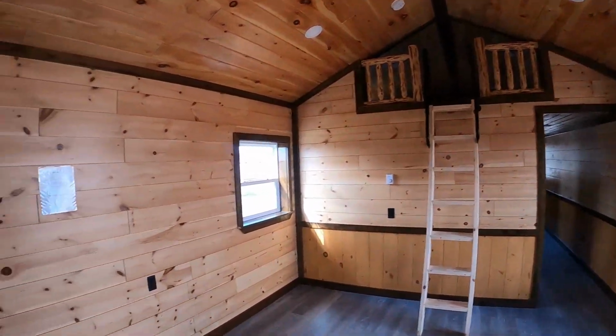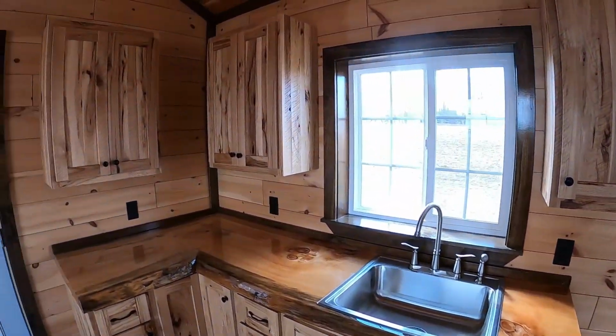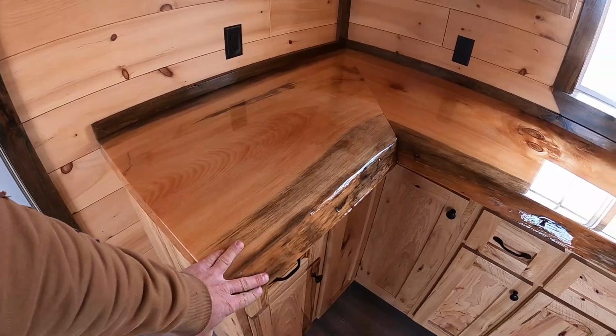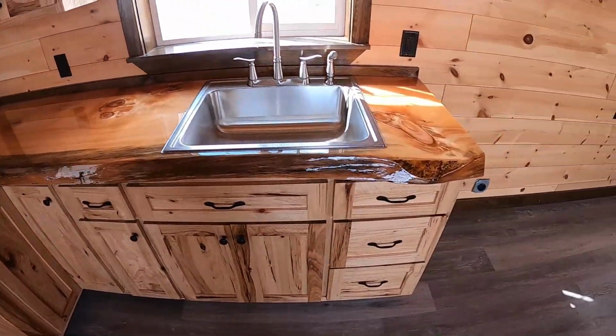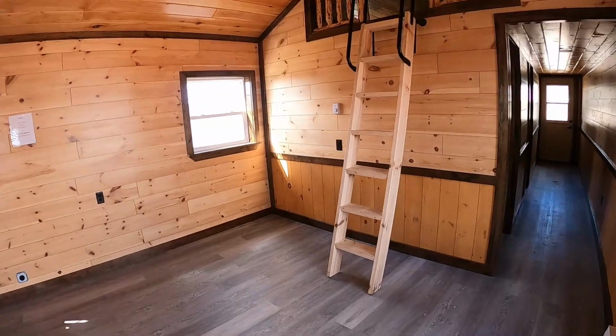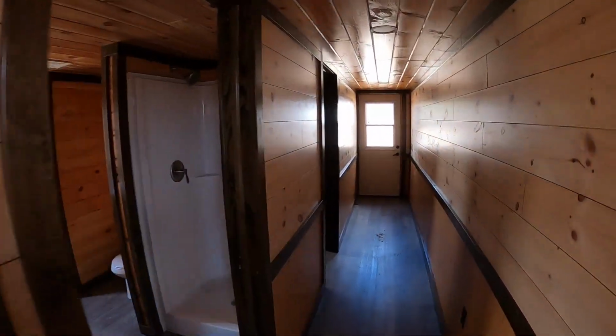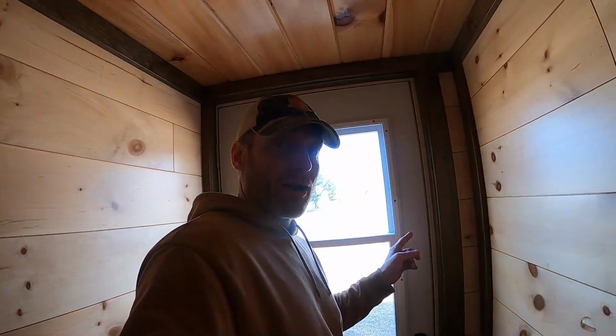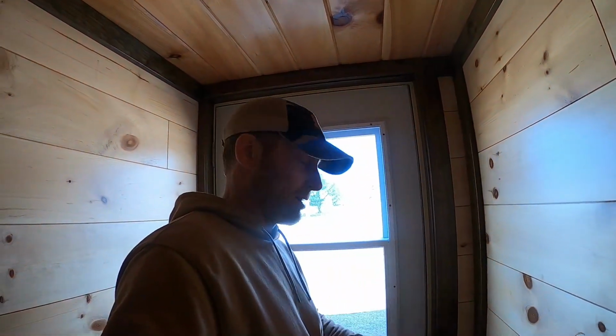They have a loft. They have the hickory cabinets, and look at that nice live edge countertop. These countertops and cabinets are literally made right across the highway from the world headquarters. Right there. David Borntrager makes them. That's a Borntrager with an A, not a Borntrager.